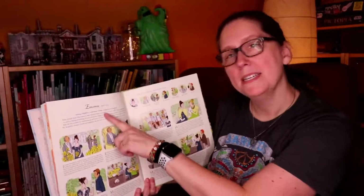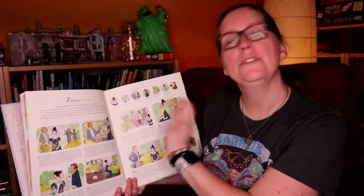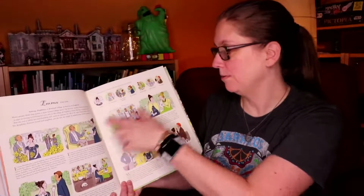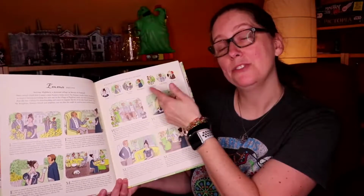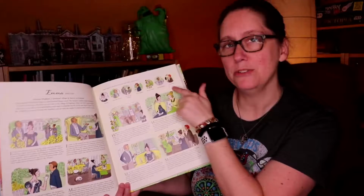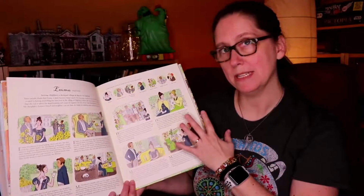The book itself is divided by stories, and some of the larger stories are broken into parts. So up front it gives a little bit of a synopsis, and then it has illustrations, a little bit about what sort of happens. It takes you through close-ups of the illustrations of some of the main characters and who they are, just to help point them out in the book.